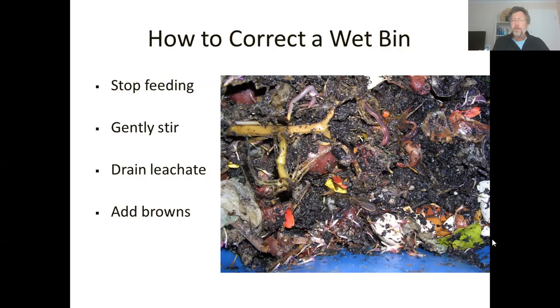If you have a wet bin, you can certainly check on the leachate, which we're going to talk a little bit more about. Then you can add more brown, dry material. Just put it right in dry. It will absorb some of that moisture.